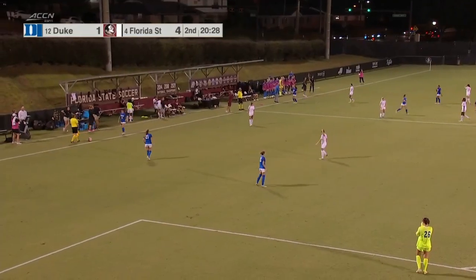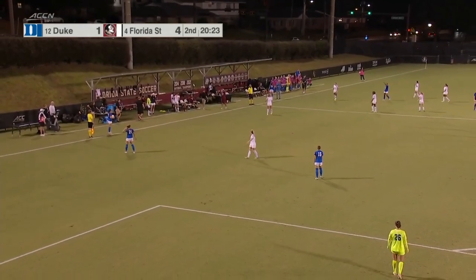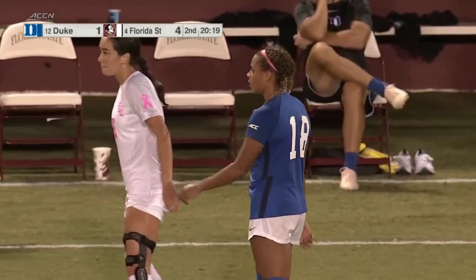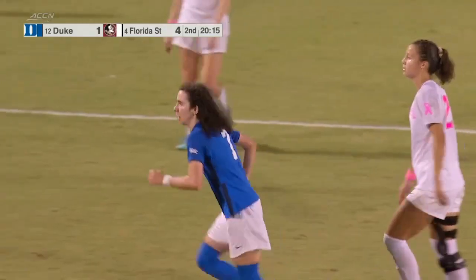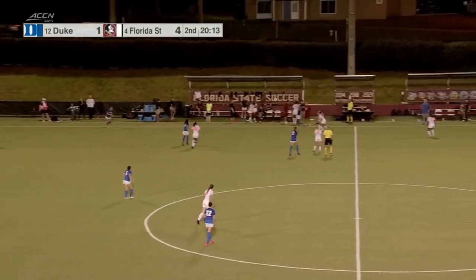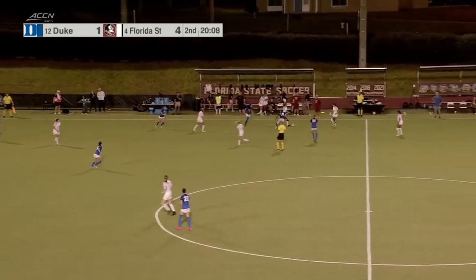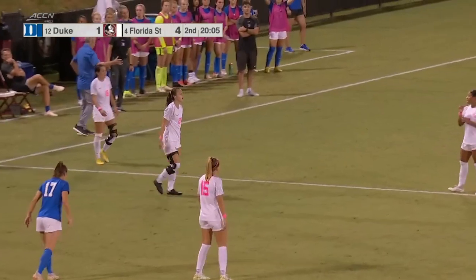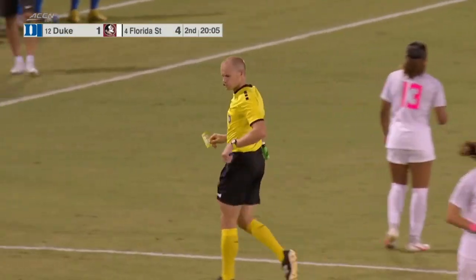Just stepping up their pressure. Can they start to get higher pressure on that back line for Florida State, but then also be patient in their build? We see them trying to force the issue, still trying to find that final pass deep in their own attacking half, and just connect your passes, link up. They're so good in combination play. Haven't seen that throughout this game at all. May see a card here, and we do, from Nicholas Balser.